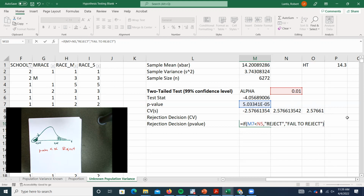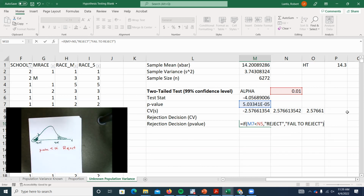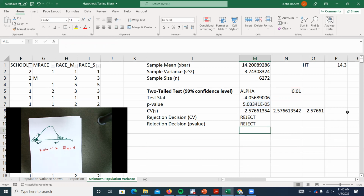Right? I personally, if I'm doing this, the p-value approach is a little bit easier because I don't have to use those absolute values, right? I'm just comparing probabilities. And so I never have to worry about directions like with a left, right, or two-tailed test. So usually I would do the rejection decision using the p-value and alpha as opposed to using the critical value and the test statistic, right? But either one should give us the exact same rejection decision. So sure enough, both of them tell me to reject.